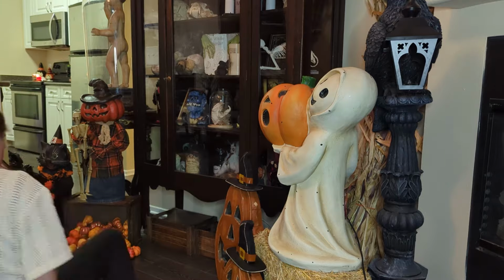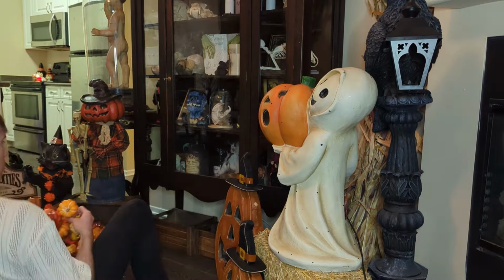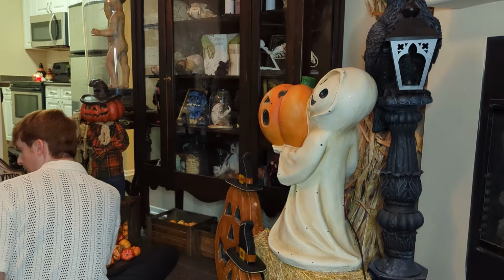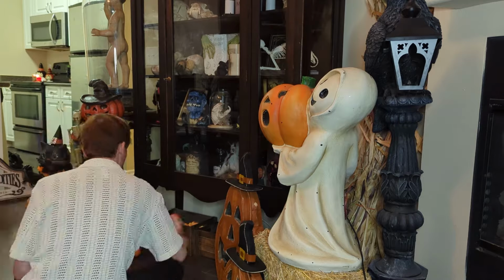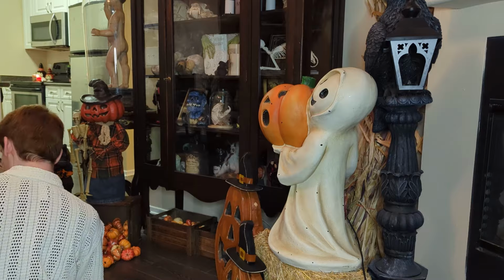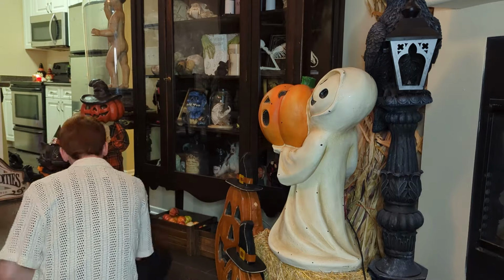All of these apple crates here came as a set, and I actually love these. I think these are really, really cute, and I feel like I could use these in any decorating in my home, even outside of Halloween. I feel like the possibilities are endless with these, because they really are very aesthetically pleasing, and I was really happy with them.